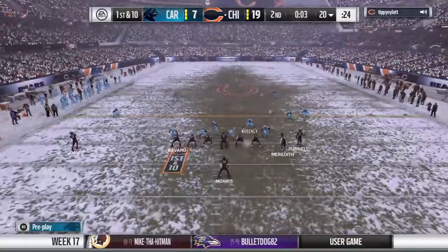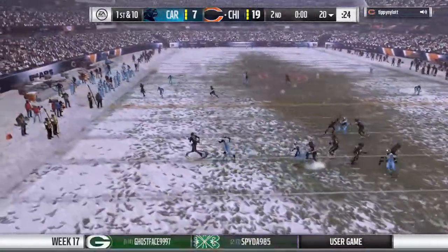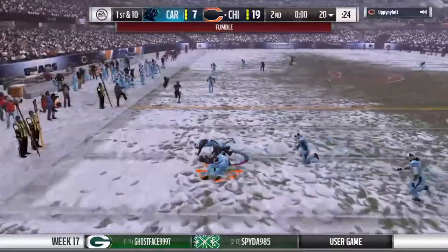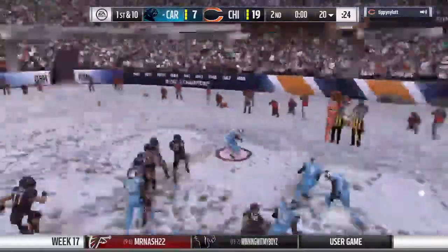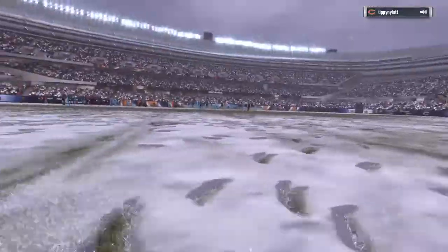They'll throw now on the final play. Rolling to his left. And hit behind the line. He lost the football. It's loose. And it's picked up by the Panthers. So we've come upon half.